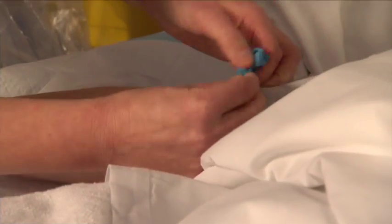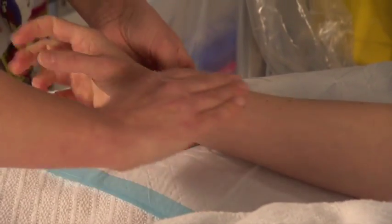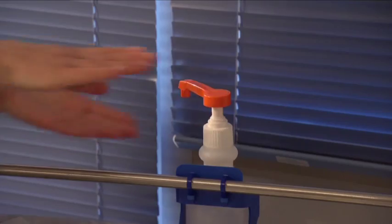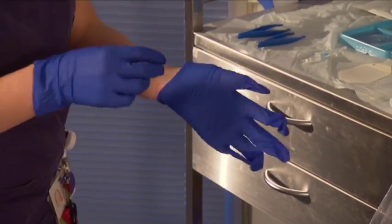Okay, so what I'm going to do is just tighten the tourniquet again and we'll just refill that vein, so if you can... Good. Okay, I'm just going to stroke your arm a little bit. All right, now I'm going to clean the skin with something very, very cold. Okay.